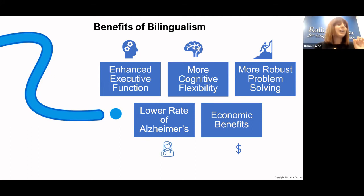Lower rate of Alzheimer's. And let me tell you, when we say that, it is because studies have shown that if you know more than 2 languages, and if you have the risk of Alzheimer's, if you are bilingual, you might experience a delay in the onset of the symptoms. And I'm thinking that's a great thing. And the last but not the least, economic benefits. We know, in a resume, if you are bilingual or you speak another language, that's going to be a plus. That's going to be a benefit.